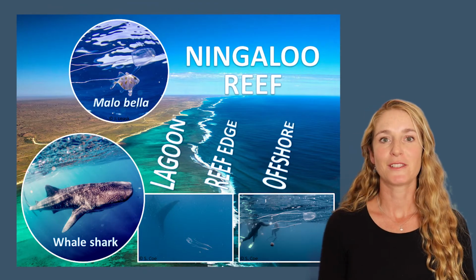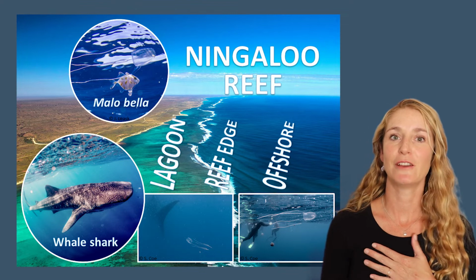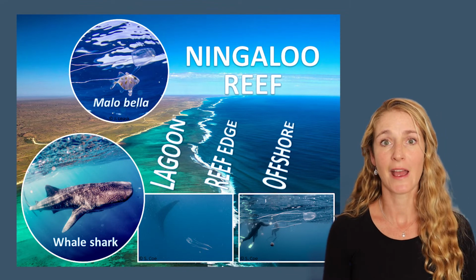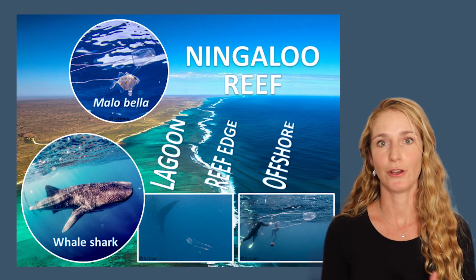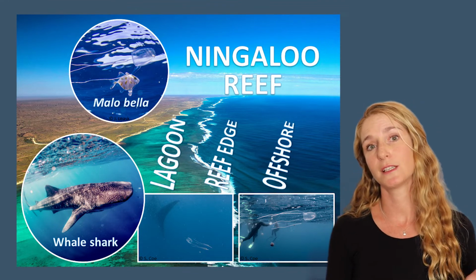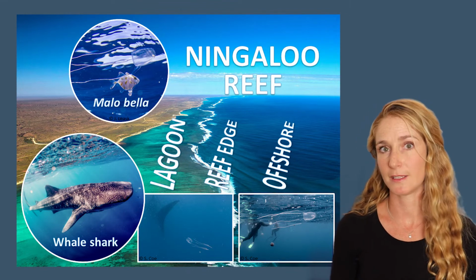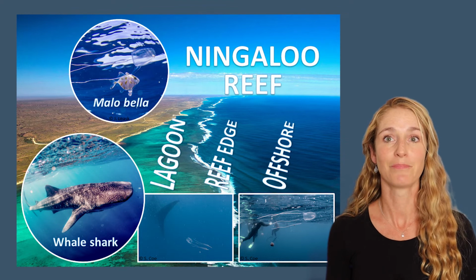The Ningaloo Reef in Western Australia is a special spot. I moved here 5 years ago to work as a guide and underwater photographer swimming with whale sharks. Hundreds of whale sharks visit the Ningaloo each year to feed, and this supports a significant tourism industry. Over 40,000 people come to the area to swim with these charismatic giants each year.